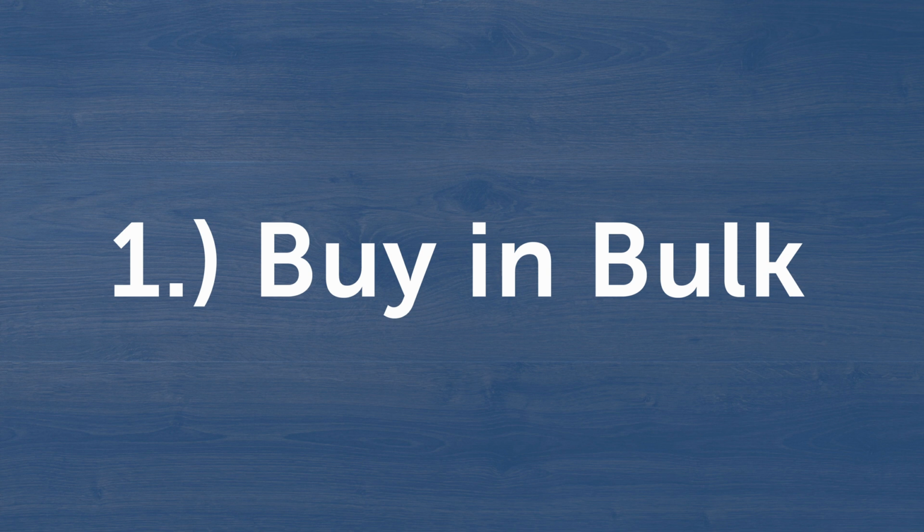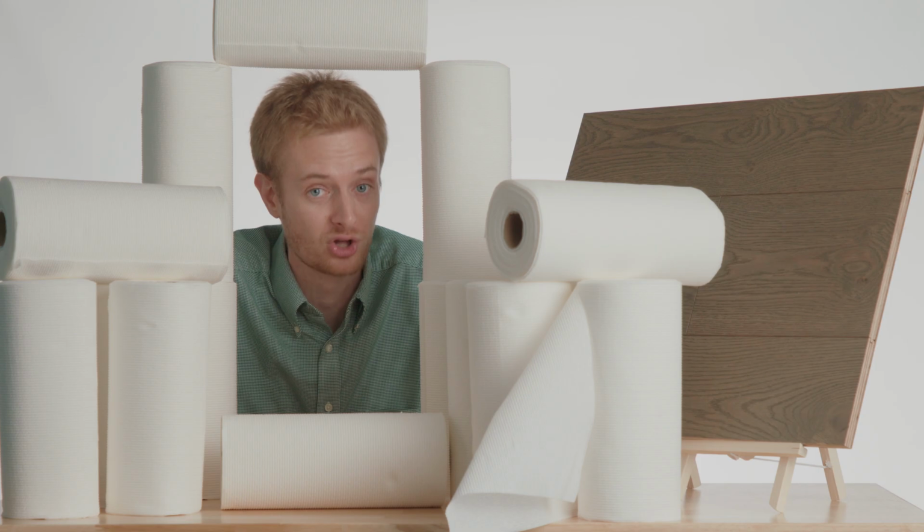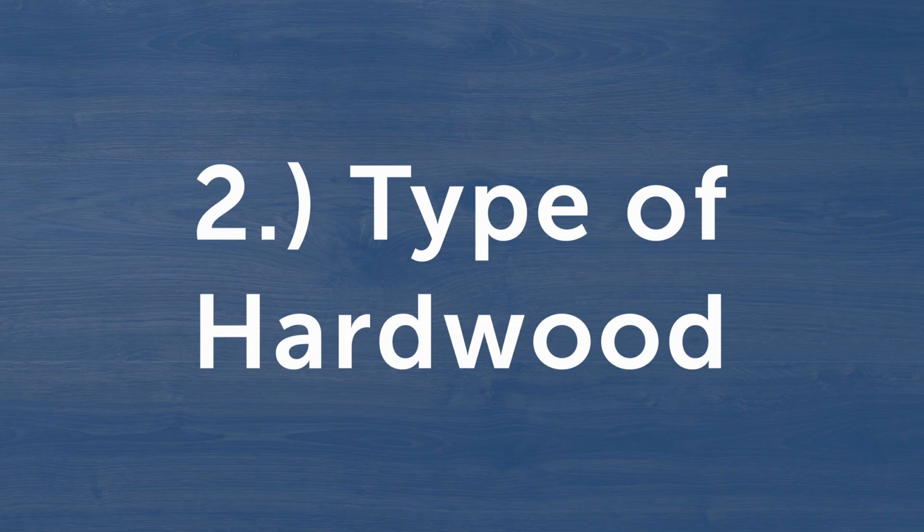You may think less is cheaper, and that's true in absolute terms, but there's a reason I buy in bulk. Try to install in multiple rooms at once to save on costs down the road.